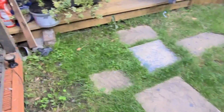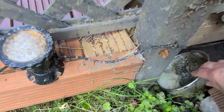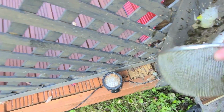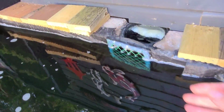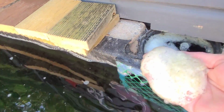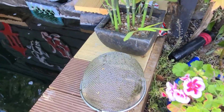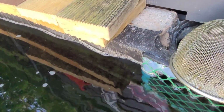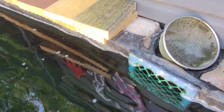Preferably don't do what I did and just drop it. What I've been doing is just scooping that out as well. So I don't know if that's a good or bad, having all that froth. I'll do that later, I can't do it with one hand while I'm filming.